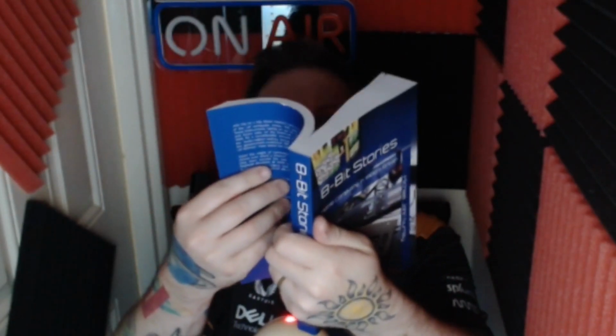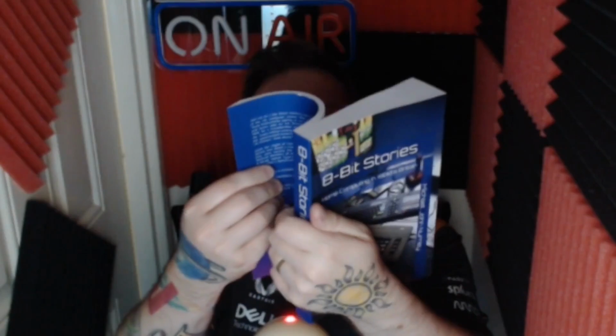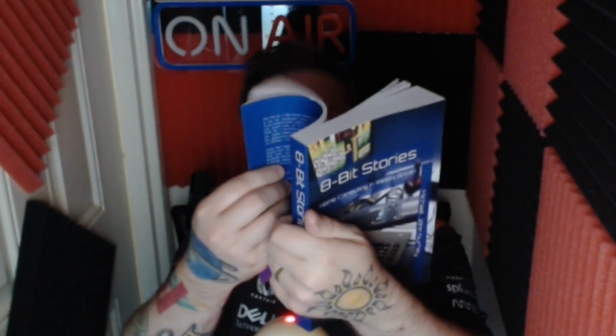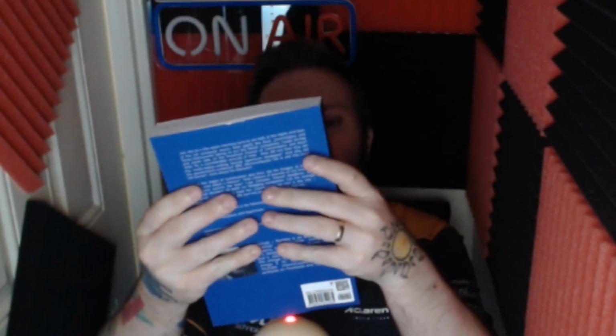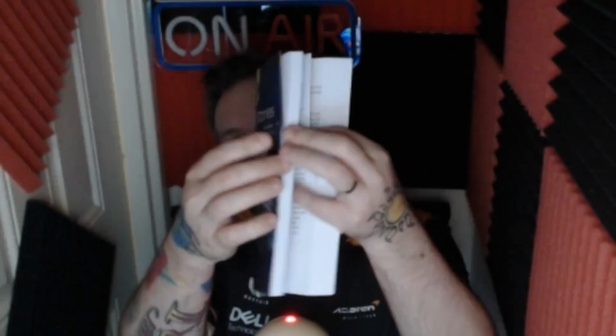Oh, it looks nice. It's not as heavy text as I thought it was going to be. It's got colour, this one. I must have bought the colour one. I don't know what I was doing. But I believe this one was about £15. But there you can see some bits and bobs.